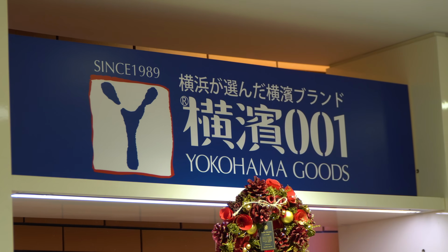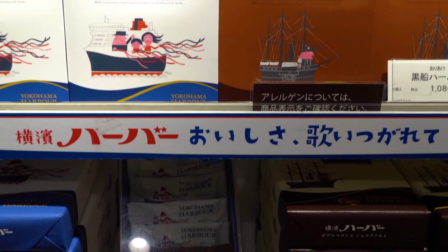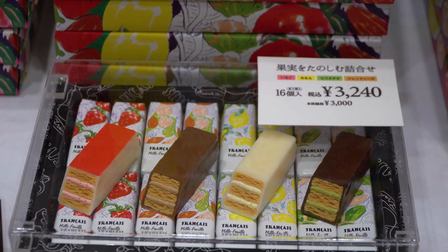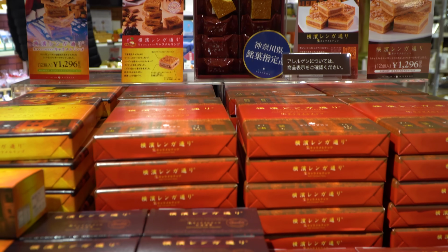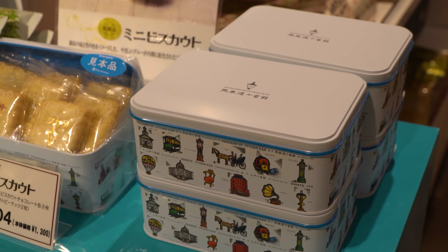So any trip to Yokohama is not complete without bringing back some souvenirs from your stay here. So we've come to a place called Yokohama Goods 001, and it is specializing in all kinds of sweets and different souvenirs to bring back to your home country, specifically from Yokohama. We've been given special permission to taste some of them in the store. You're not normally able to, and I've got one right here.